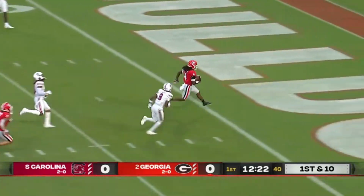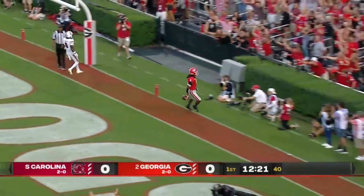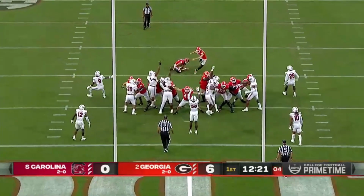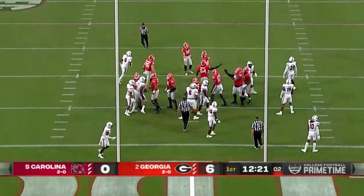Cook through a big hole. Cooked into the end zone. Touchdown, Georgia. To attempt the extra point. Kick Kamar to the holder. The kick is good. It's 7.